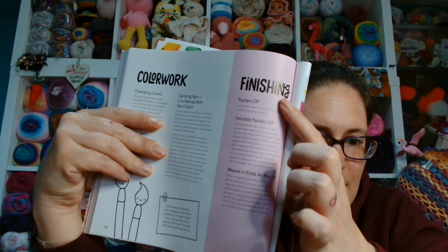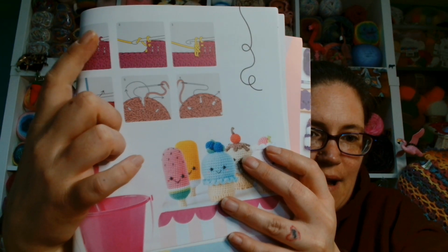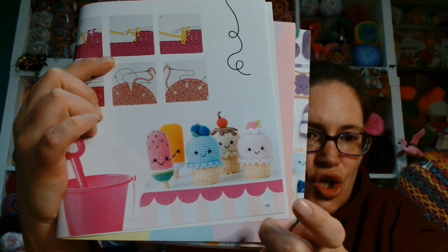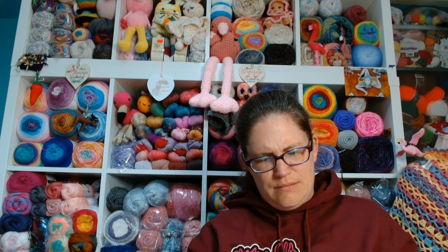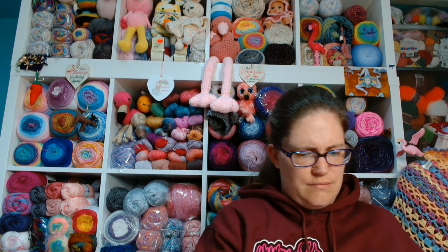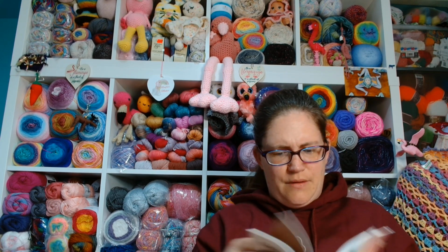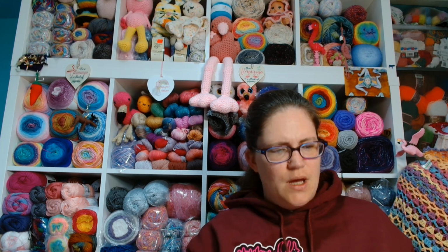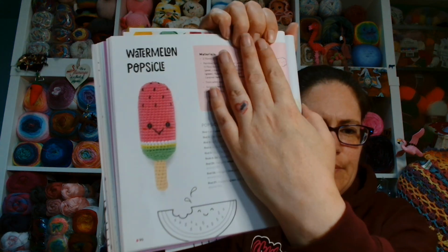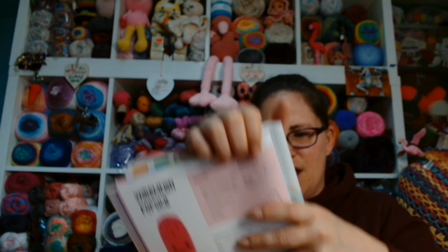Finishing, the things you need to do to finish them off. There are some picture diagrams up here and then a super cute picture here. I don't remember showing you the watermelon. Hang on guys, bear with. I did the strawberry ice cream cone, Fruit Loops. I missed the watermelon popsicle. There he is. Sorry about that, guys, but isn't he cute?